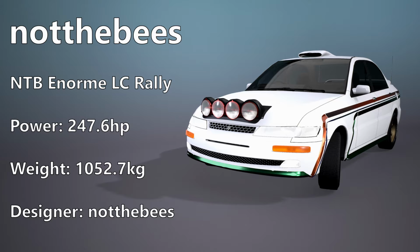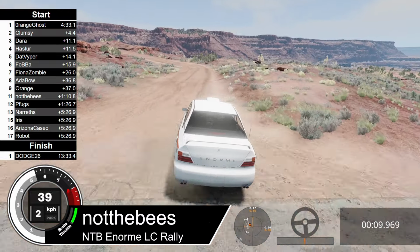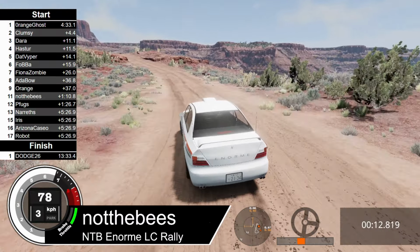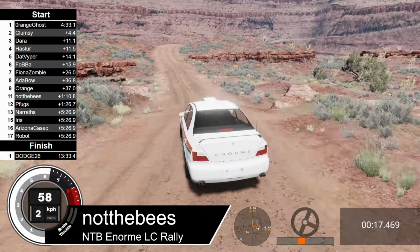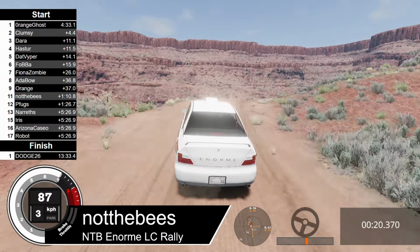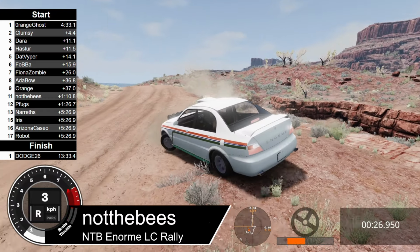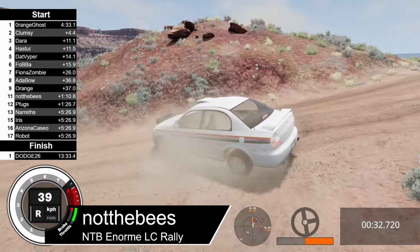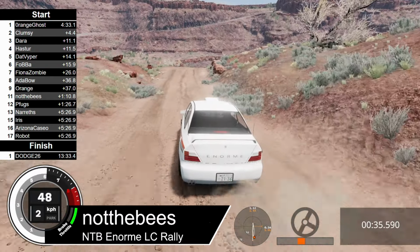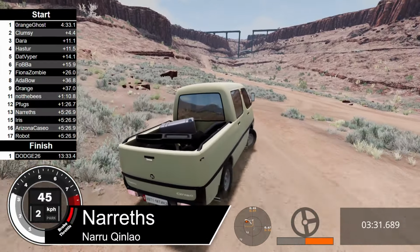Of course, Dodge and Nerefs not finishing the previous stage, so all they have really to fight for is this stage position. Now we switch to Not to Bees in the Enorm Rally. Was the second slowest of our finishers in the last stage. P-Fugs has also started the stage, and Bees has already ran wide. A couple of rocks, lucky not to fall off the edge. The rock sort of held them onto the stage. They've had to reverse to get going the right way again, but that's some crucial time loss there.